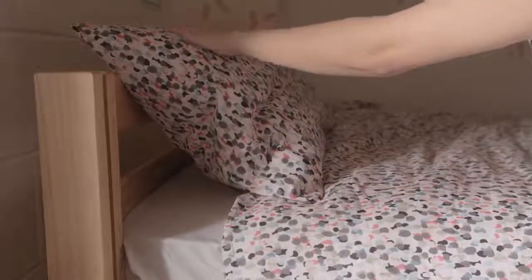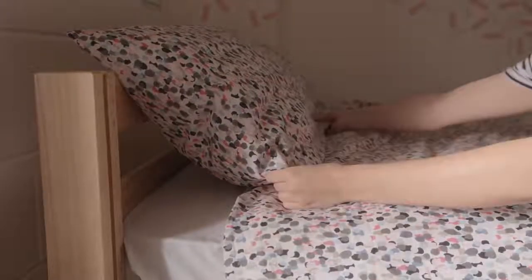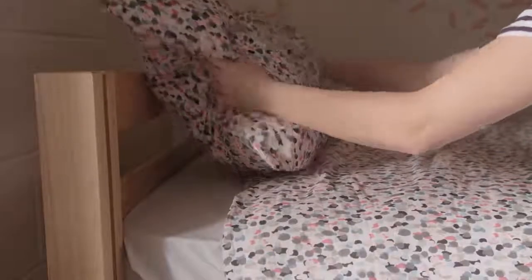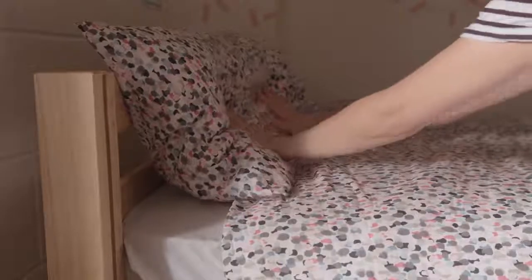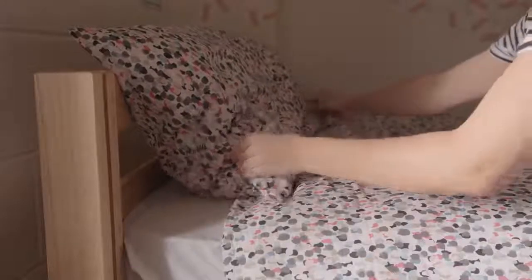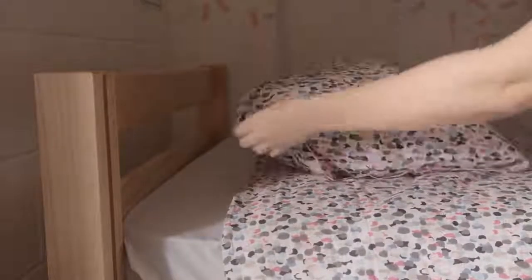Now we see the Smastar pillowcase with an Arenpris pillow inside. The pillow you're seeing and hearing is the firmer option. There is also a softer option for those who prefer a little more cushion as you sleep. No matter how you sleep, IKEA has the perfect pillow for you. Side sleepers, back sleepers, stomach sleepers, everyone can find the pillow for them at IKEA.